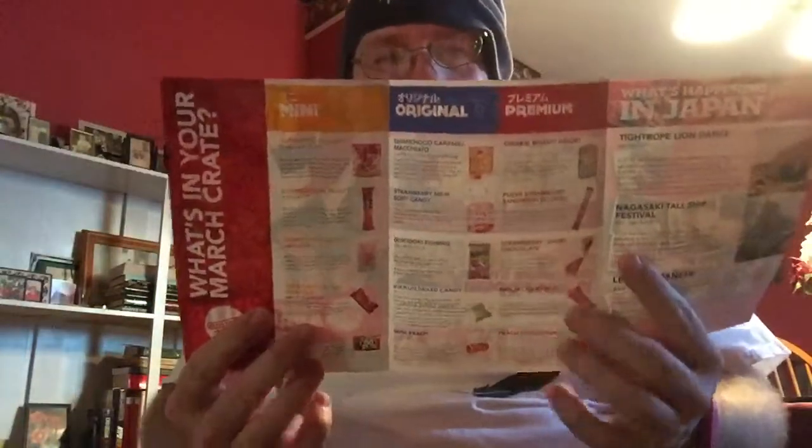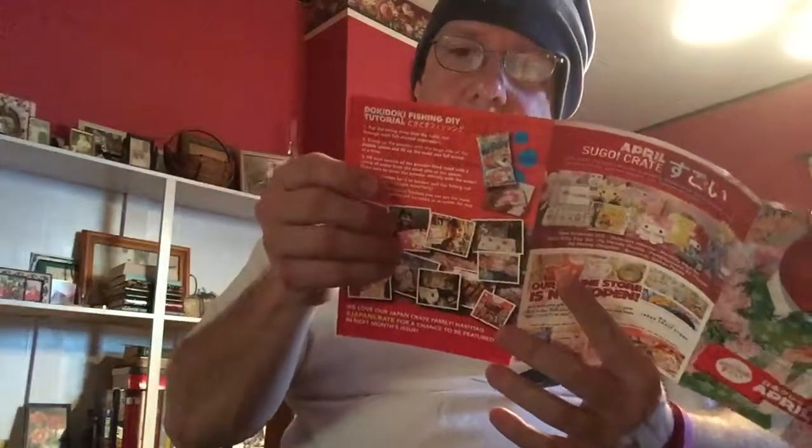And yeah, there's some neat other stuff in here, like in the little booklet. It tells you what's in the next crate. And then there's a thing like what's happening in Japan, ship festival, and tightrope lion dance. Jesus, words. And then you can learn Japanese. I'm not going to attempt to pronounce any of this because, quite frankly, I don't want to butcher a language. You've seen how well I do with English. I don't really want to.